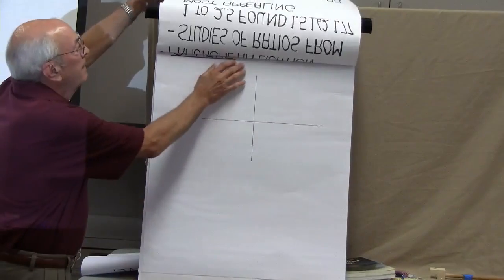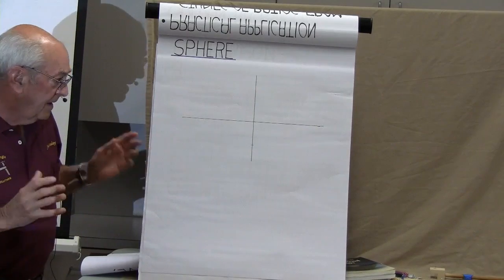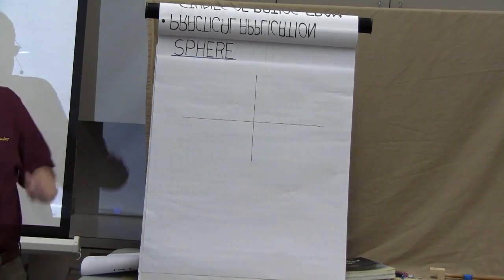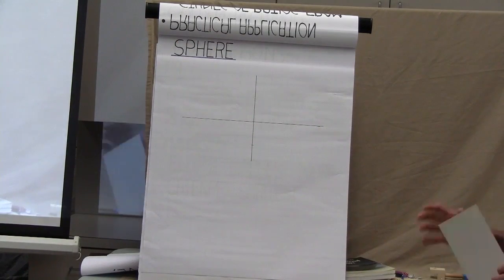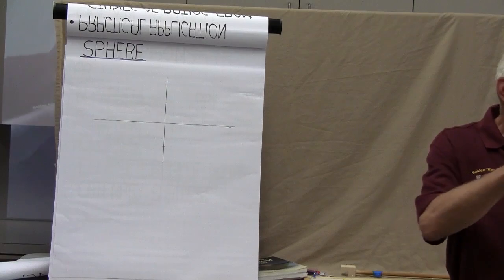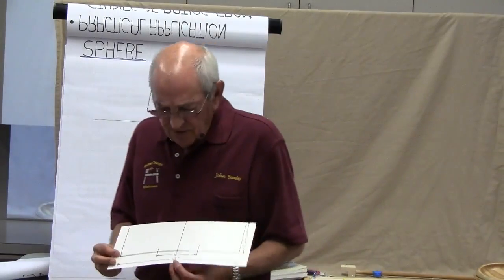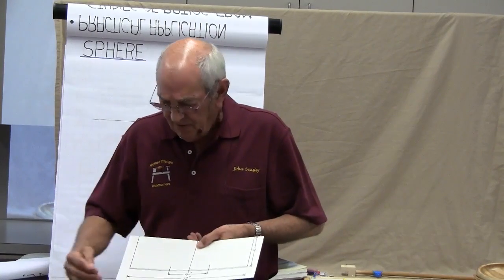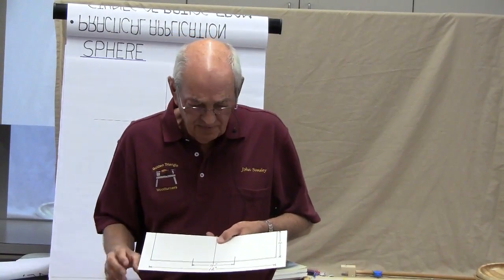Let's get into each of these classic curves. The first one is a sphere. I don't have to explain that. It's round. But what we want to do is talk about how we can make a template and then turn to that template and end up with a truly spherical bowl or turning. The first thing I want to talk about is making the template. Here is a template I've set up that would be a 10-inch diameter bowl, 4 inches high, with a 4-inch foot. Go with a third.